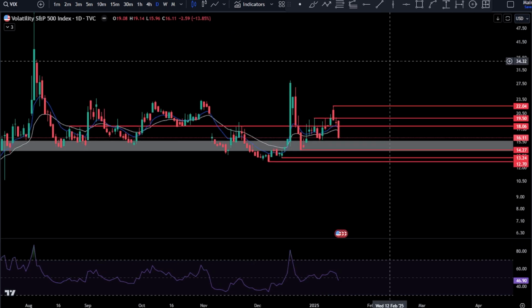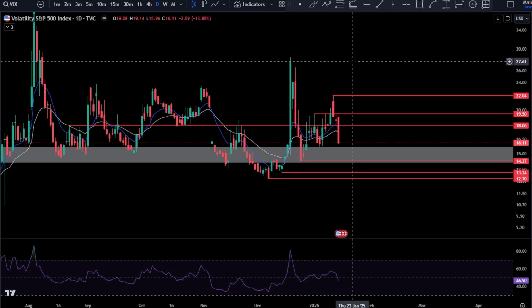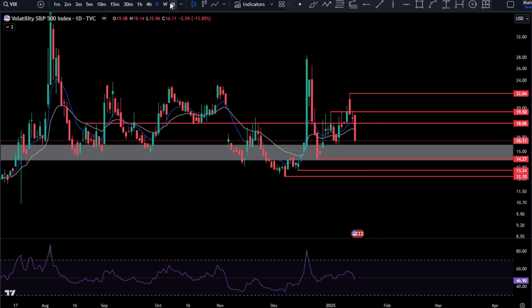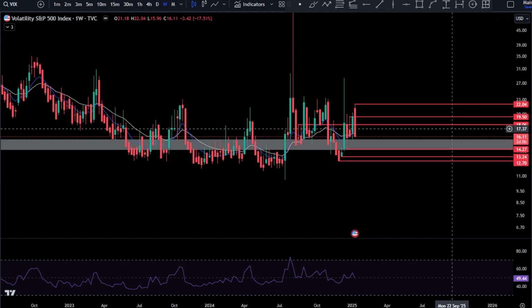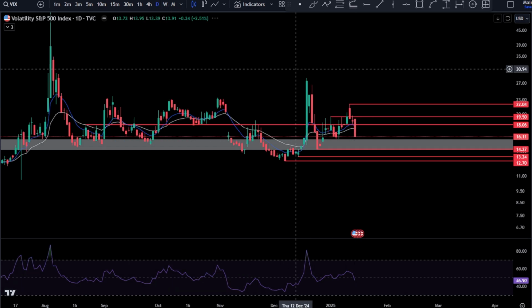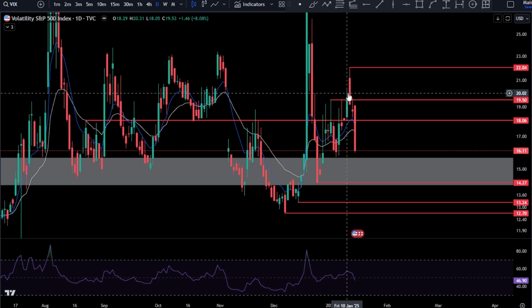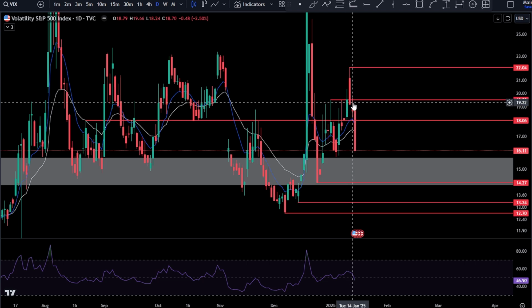Now, if you guys were paying attention to VIX, it got killed today. It's down 13.85% on the day. I think it's pretty safe to say VIX did end up getting crushed. Okay, it got that little spike. We said, coming into this week, I did think it was going to end up going higher here.